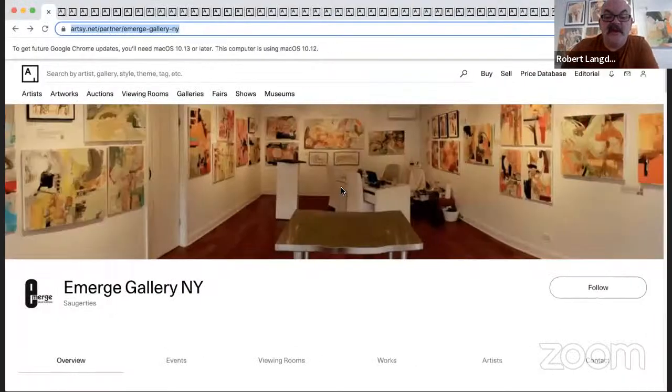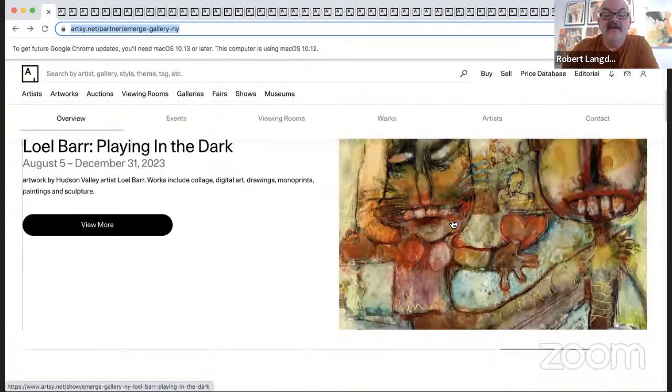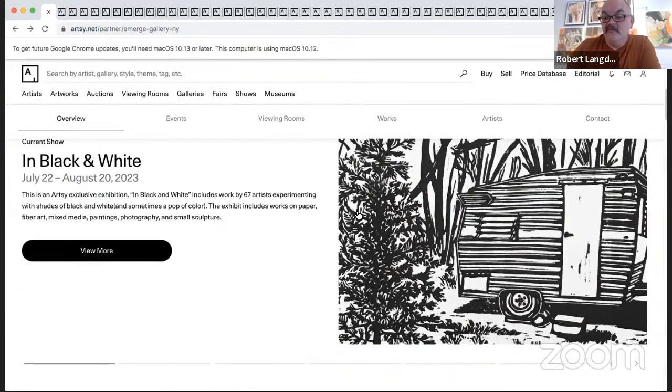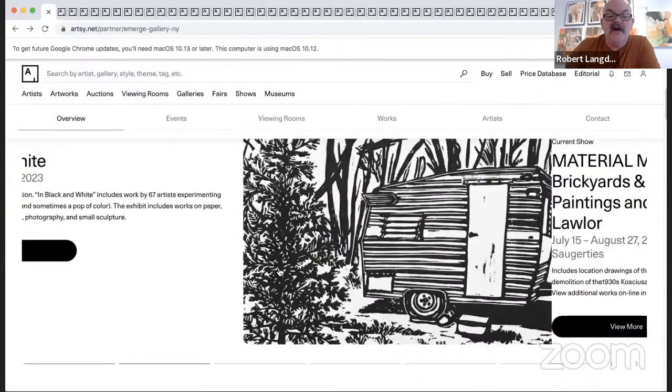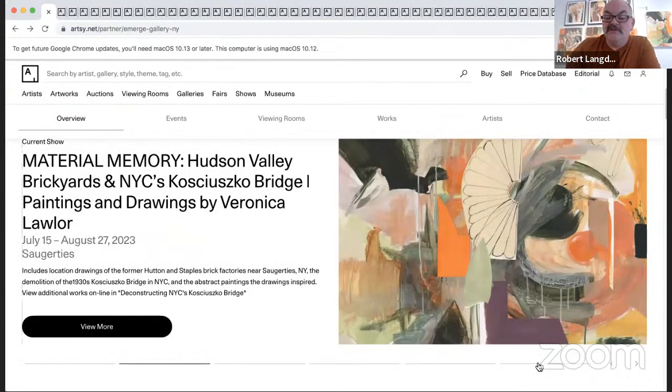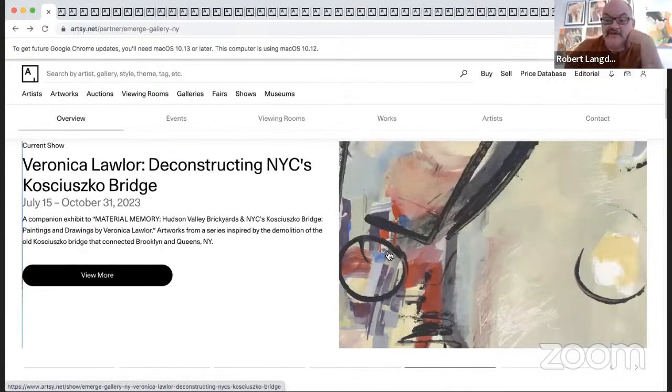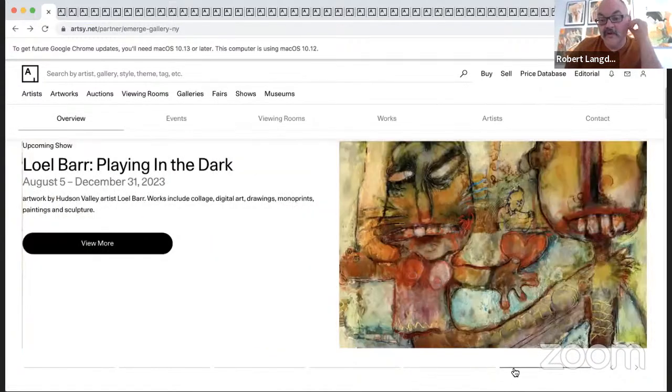So what I'm going to do is let's have a look at the show. We'll bring you right to the Artsy homepage. Let me share what I'm looking at. Here we go. So this is basically the Emerge Gallery page on Artsy. You see the gallery there, and then right up front are the shows that we have going on. We've got In Black and White. We've got Material Memory, which is supplemented with another show called Deconstructing the Kosciuszko Bridge. It's an extension of what we have in the gallery. There is a show of Lowell Barr's work coming up.